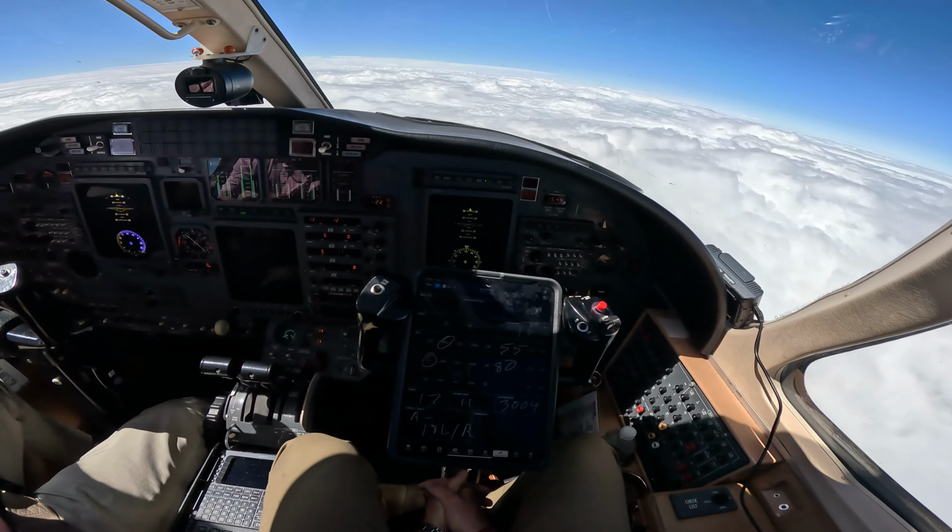For us. FedEx 167 Heavy, descend and maintain 2000. Airport's in sight. Millington down there. 3000, FedEx 167 Heavy. FedEx 685, contact tower 119.7, have a good one. 119.7, FedEx 685, have a good one. FedEx 630 Heavy, reduce speed to 170. Reduce speed to 170, FedEx 630 Heavy.